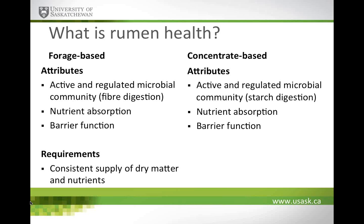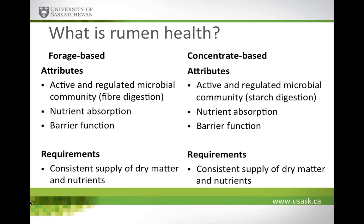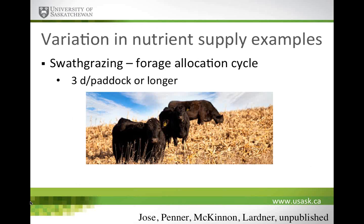In my opinion, whether it's a forage-based diet or a concentrate-based diet, we need to ensure we have a consistent supply of dry matter and a consistent and adequate supply of nutrients to meet the microbial nutrient demand and to meet the cow nutrient demand.